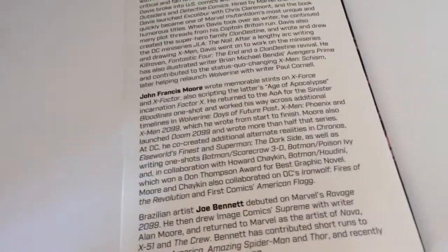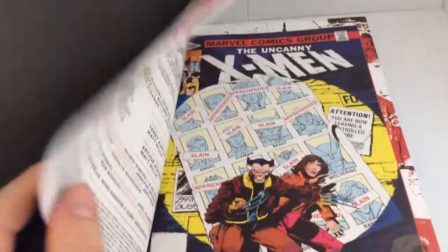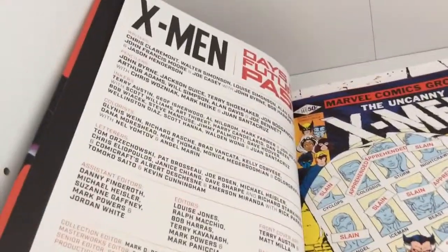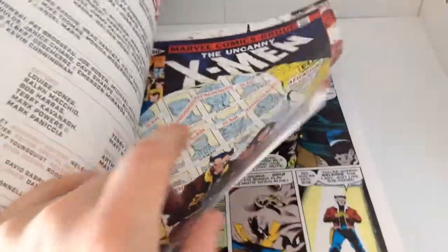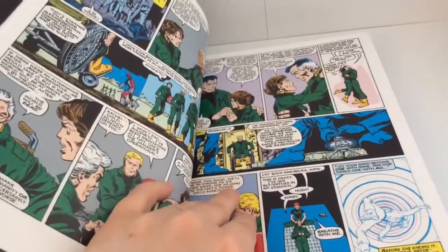And here, this other side is around the creators. So inside we have this classic picture of Wolverine protecting Kitty Pryde, which is based on this one. And a bit about the writers, etc. And then pretty much it's straight into the story.